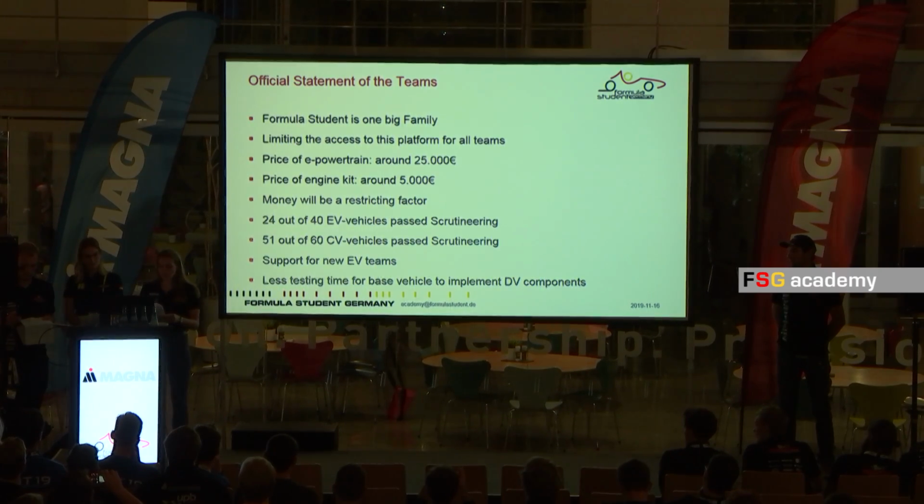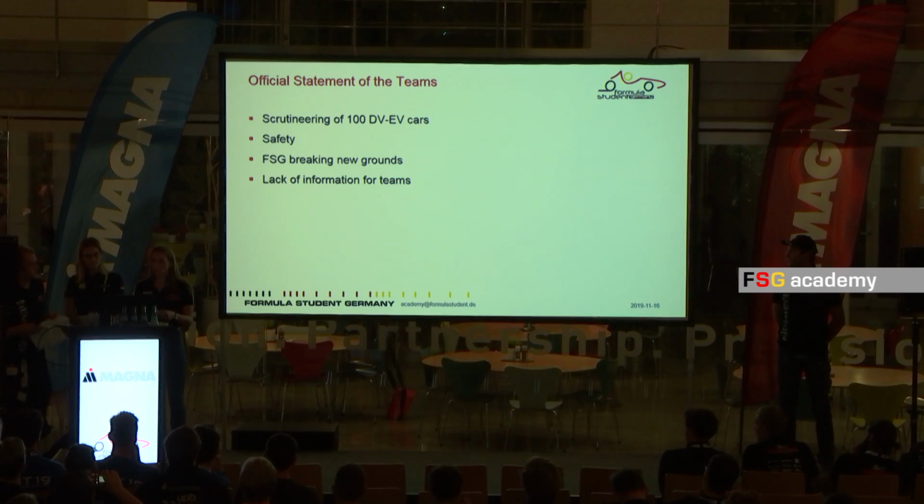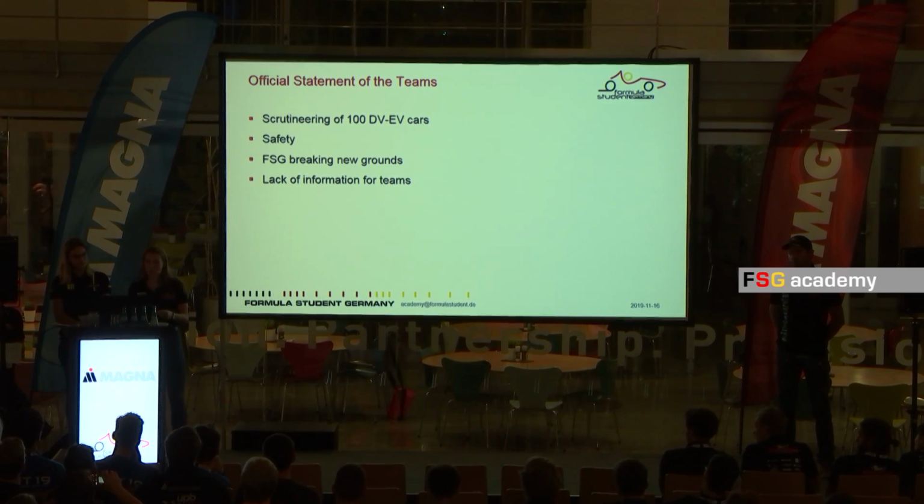Following, we are wondering how scrutineering of 100 electric cars on a DV level will be organized. Given the time pressure, a new powertrain and a complex autonomous system will always affect safety, on purpose or not. We, the teams, heart and soul of Formula Student, were surprised by the announcement and its fast and severe consequences.